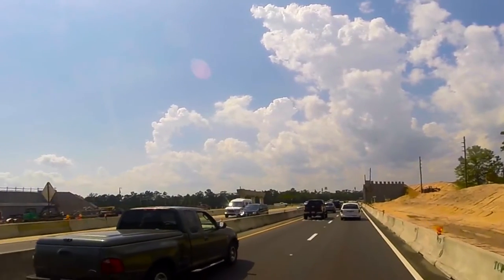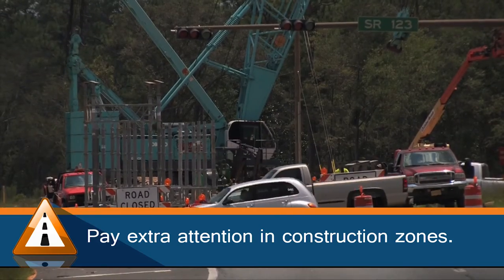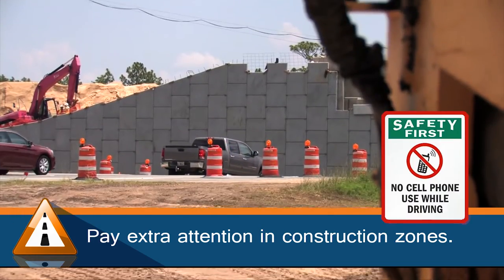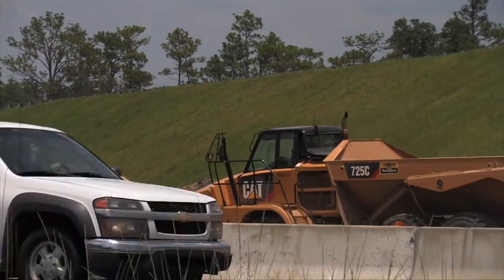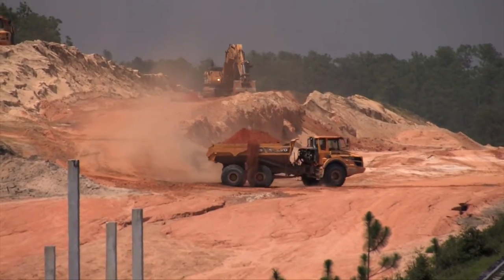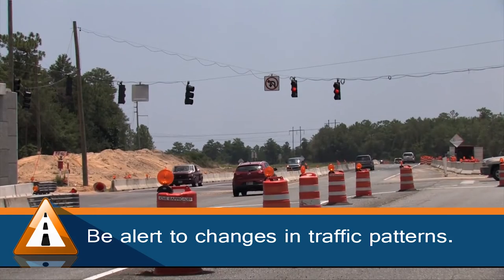Because the area will be undergoing major changes, here are some things for you to keep in mind. Please pay attention as you drive through the construction zones. Don't be distracted by cell phone calls or texting. Don't be distracted by activities taking place on the shoulders, medians, and around the new center columns. Keep a close eye on shifting lanes and narrowing shoulders.